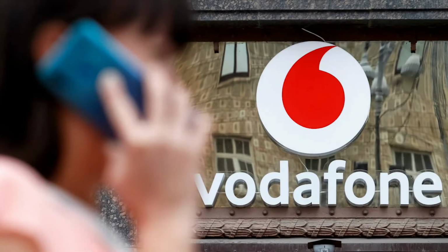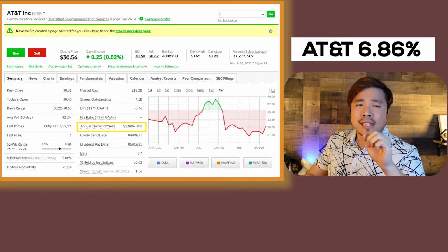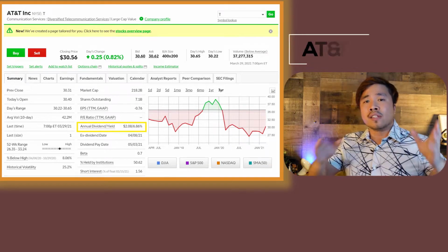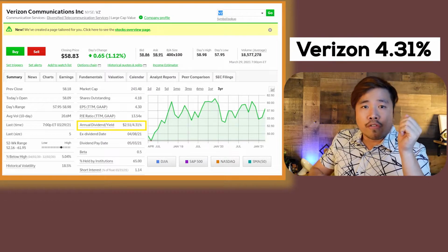In the communication sector, we also have good paying dividend stocks like AT&T, Verizon and Vodafone. All pay great dividends, and with the new 5G technology coming, there is more growth expected in this sector. AT&T is having a 6.86% dividend, Vodafone 5.7% and Verizon 4.31%. That being said, I think Vodafone will do very well in Europe with its recent development.